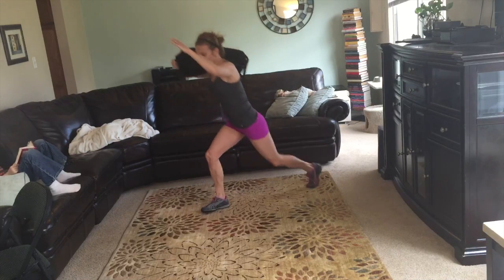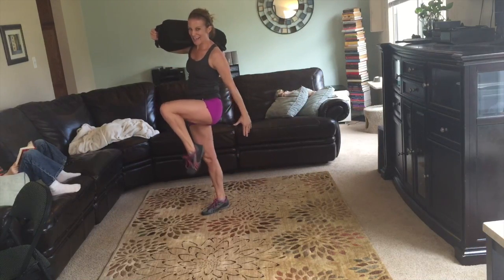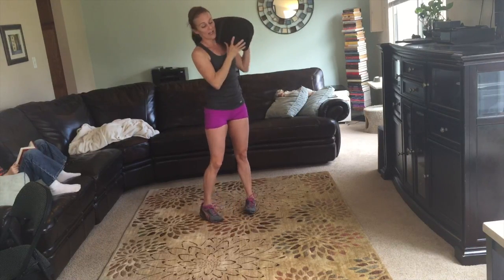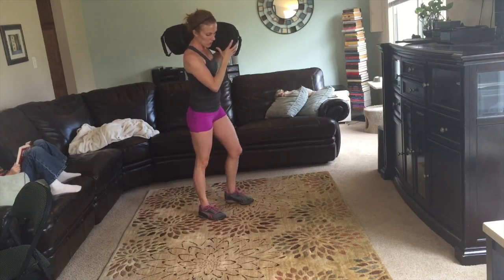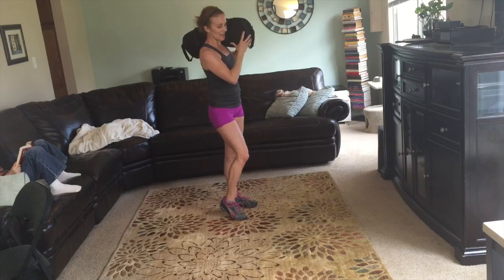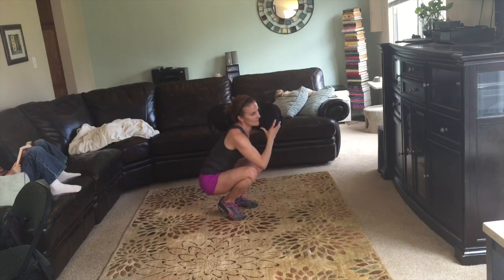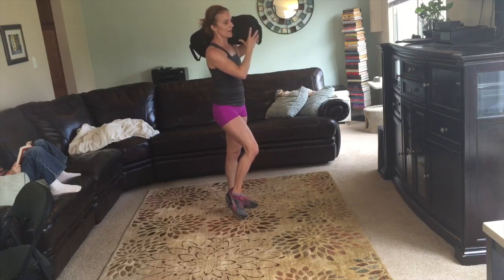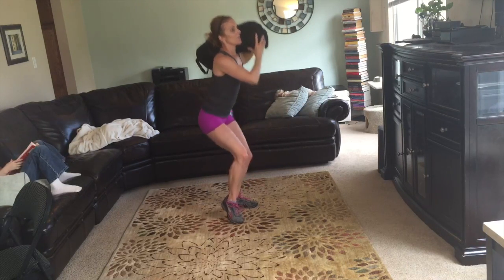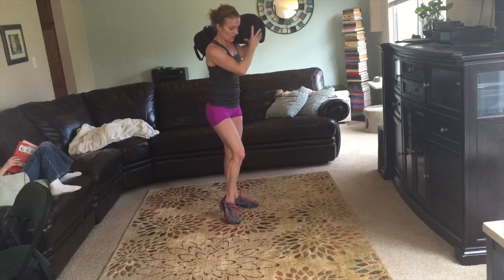6, 7, 8, 9, switch it to the other side. Okay. 90-10 squats. Here we go. 1, 2, 3.